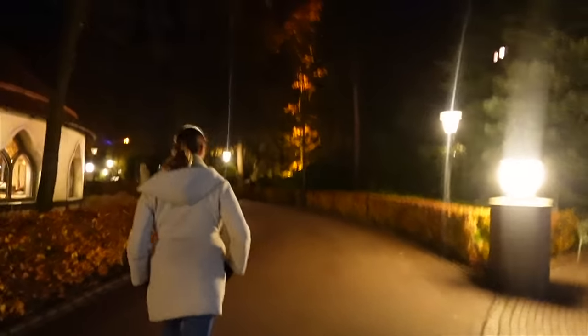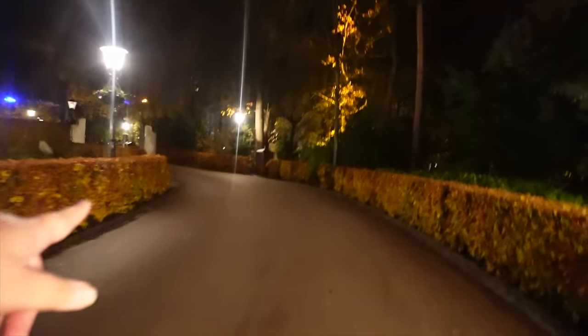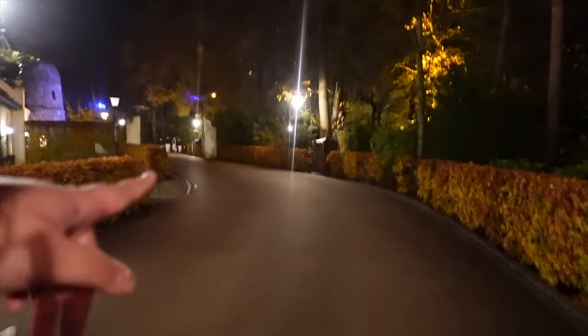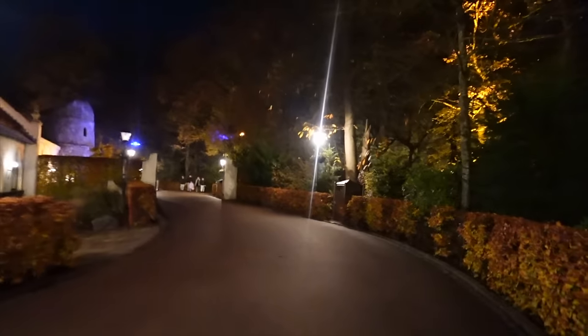The park has now closed officially, and we're slowly but surely making our way out back into our little entrance because we're staying at the Efteling Hotel, which, by the way, big shout out to the Efteling for inviting us and hosting us. Make sure you keep watching, because I'll show you our room as well. It is beautiful.